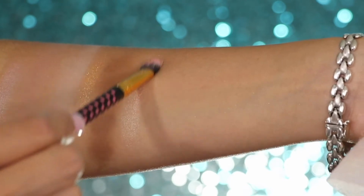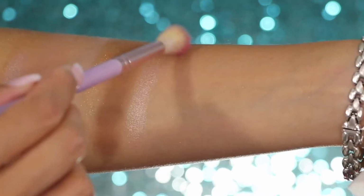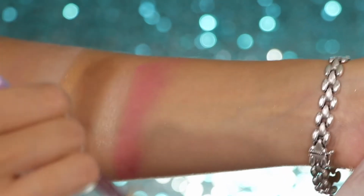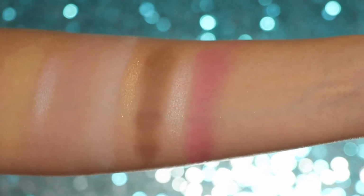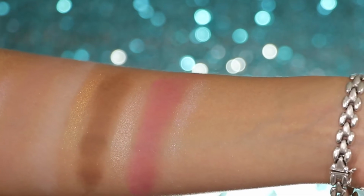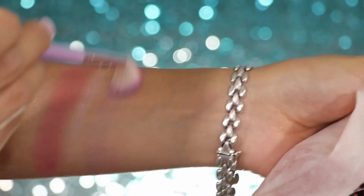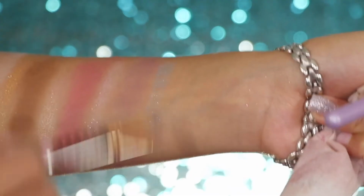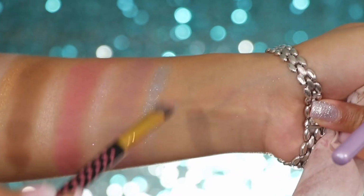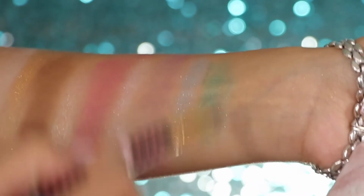Laughter is described as a sparkly mauve pink shade. Pinkie Pie is a hot pink matte shade. So this shade is absolutely beautiful and it's very pigmented. Twilight Sparkle is a pinky purple shimmer shade. Magic is a bright purple shade. Rainbow Dash is a royal blue with shimmer. Royalty is a dark green with shimmer.